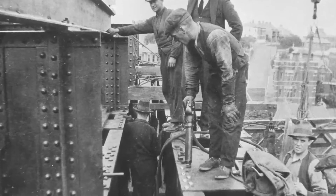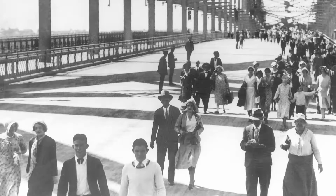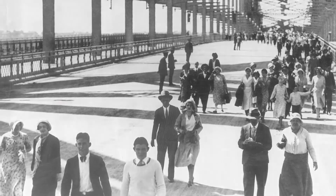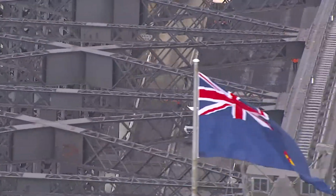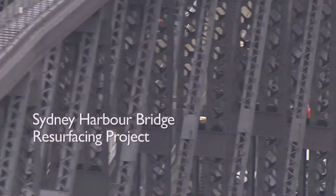It was engineered to the highest standards, and that's reflected in the fact that it's taken 80 years for us to get round to maintaining the deck. The work that's happening now is needed to ensure that the bridge lives up to its maximum useful life. Now that's going to be measured in centuries.